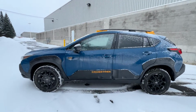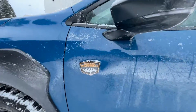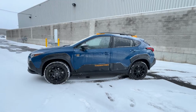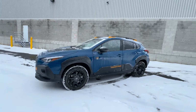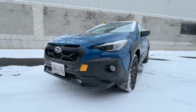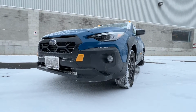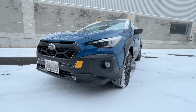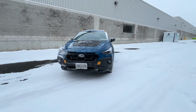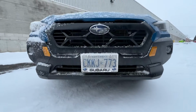And this badge, I'm okay with that, I guess. Maybe I would have put it a little bit higher, but I don't know anything about design, whatever. One thing that I do kind of like on this versus the Forester is the front bumper, obviously unique to the Wilderness, is not as pinched as the one on the Forester. It's got a little bit more of an air dam in the front, if you know what I mean.